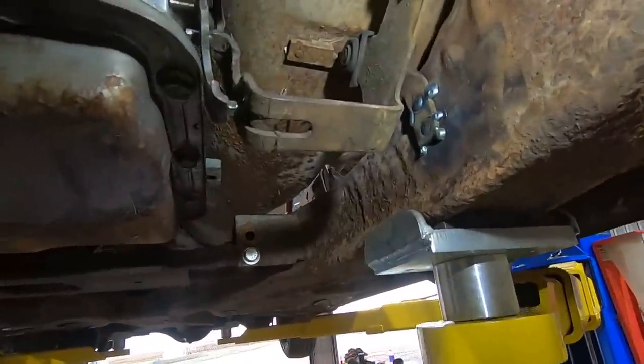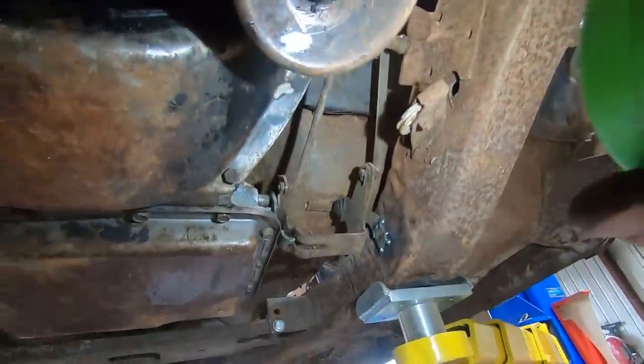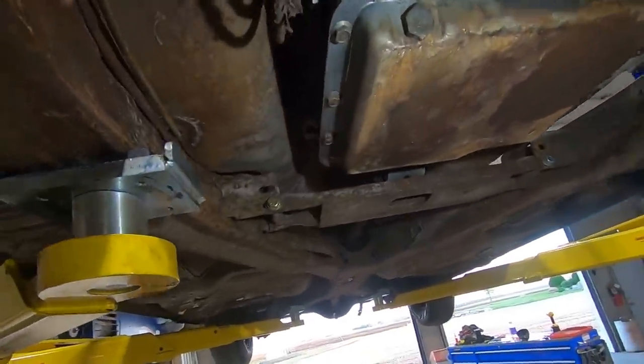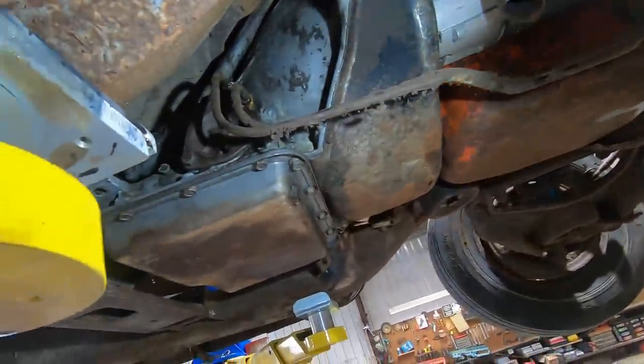We got our shift linkage hooked up to the column, so we'll go up there and test it out. I'm pretty confident in it. Can't really screw that up. Never mind my welds there. It's gonna hold. We also put our greasy, grimy gopher gut transmission cooler lines on.